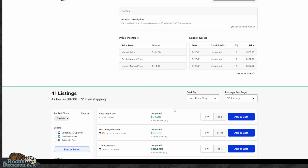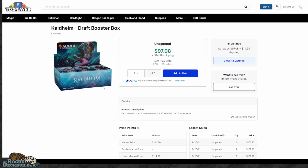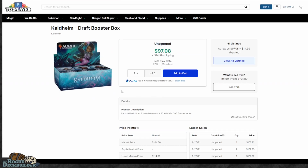Kaldheim has some interesting movement here on TCGPlayer too, where the draft boosters are 97, 99, 105, 107 right here. So these are well above what you usually see with people selling booster boxes around that $90 mark. I think 90 is profitable. If you actually look at some of these other draft boosters from Zendikar, that's what they're selling for on TCGPlayer. So for Kaldheim, this might be a signal that the draft boosters are going to go the same way as Strixhaven. So if you're looking to be guaranteed to get draft boosters from Kaldheim, this is another one I wouldn't wait on, because it could have the Strixhaven effect of, well, there's a billion set boosters out there.